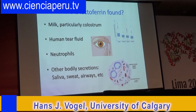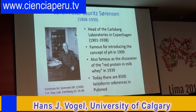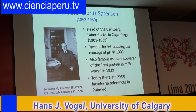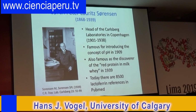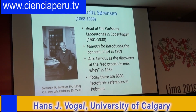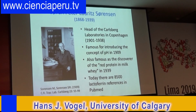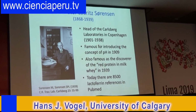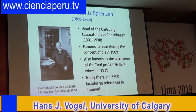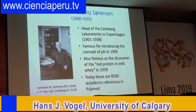So in 1939, there was a lactoferrin meeting held, but there was only one participant. And this was his name, because he was the only one in the world that knew that this protein existed. And this is actually a very interesting character, because he comes from the same country as Vogel, right? So you can properly pronounce this name. And it's also, unfortunately, the same year that he passed away.